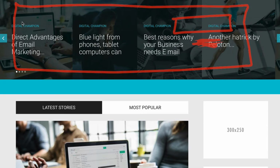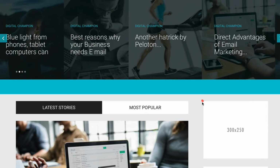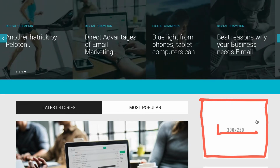And then we would offer some kind of freebie. And then again here, instead of using this empty space for potential banner ads, I would use this space to start collecting leads. So again, another opt-in form here, giving away something for free.